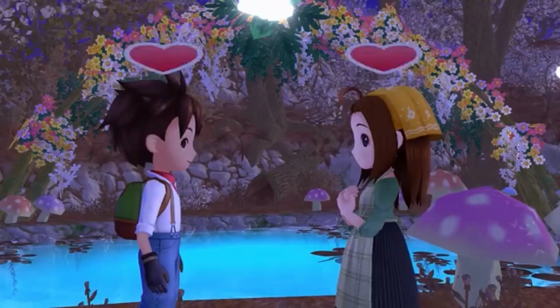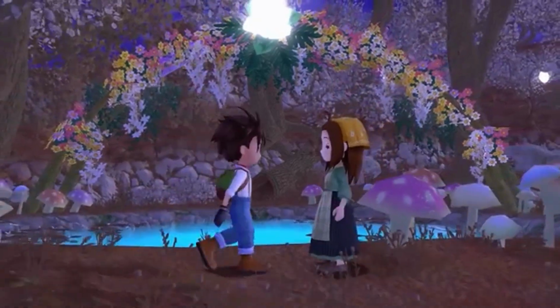So unlike other Harvest Moon or Story of Seasons games, this game actually focuses on raising your family over the years. So every time there's a year, it actually skips a few years into a different stage of life for your family. So the first year, you move onto the farm by yourself. At the end of the year, you fall in love and marry somebody.